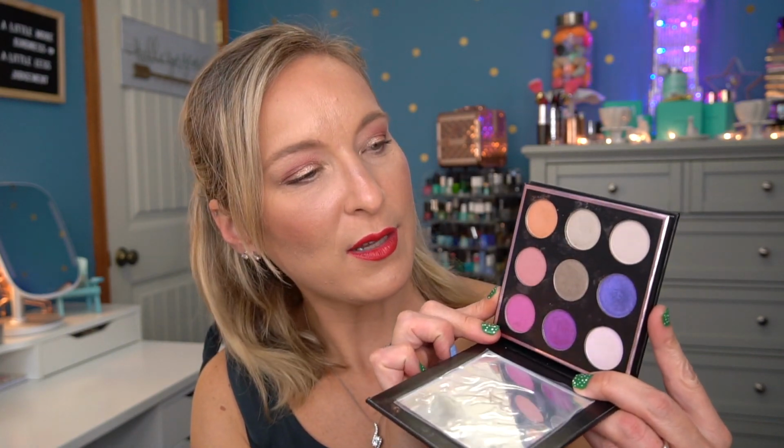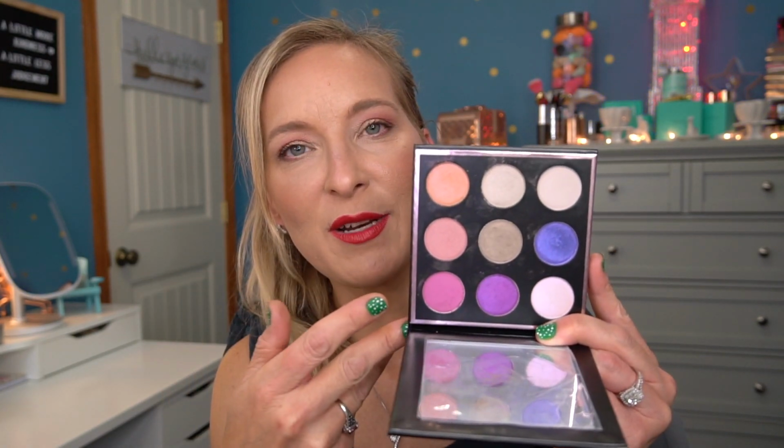So here's what the colors look like. They're very pretty, the colors that I chose to put in here. These are not anything they put in, like I said, because these can be popped out. These are her empty pans. So I just thought this would be a great way for me to store all of my shadows, so that way I would use them more, because I found when they're in a smaller pan, I use them more versus a big old Z palette.